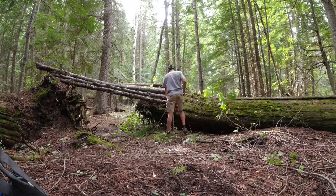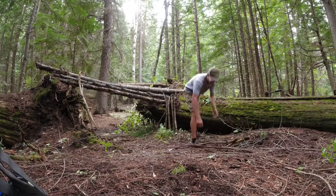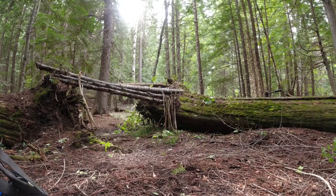Down at this campsite, the boys decided they were going to build a shelter between these two fallen trees, and yeah, here it is.